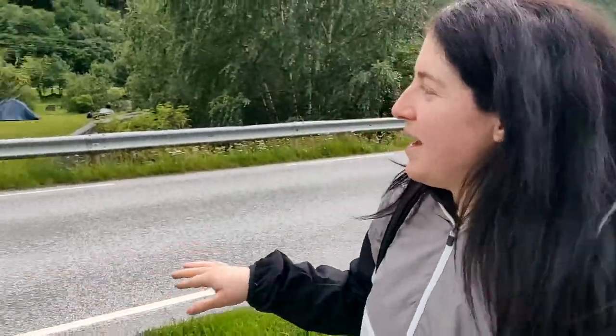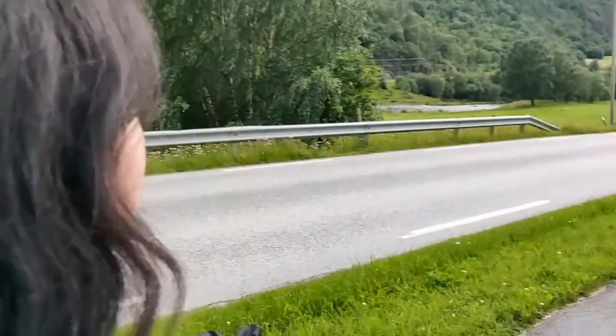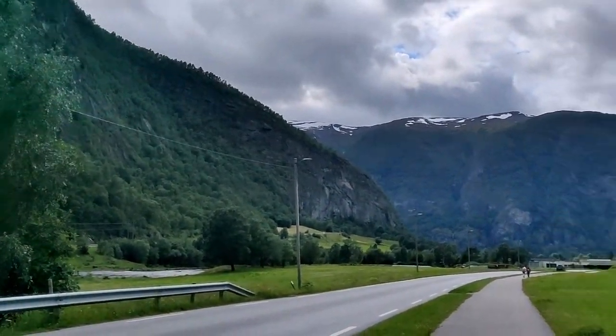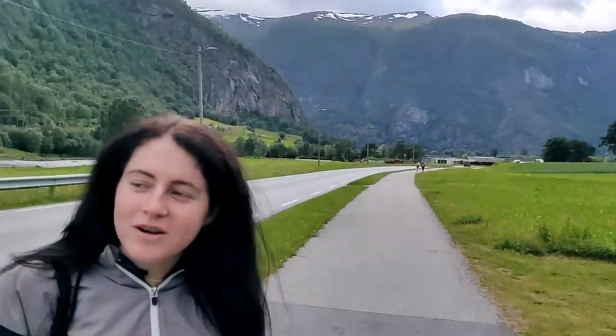Everything is really flat and open when you're walking, but then you have huge mountains with, I don't know if you can see the snow on the top of the mountain there. So very cool for a walk to the shop.